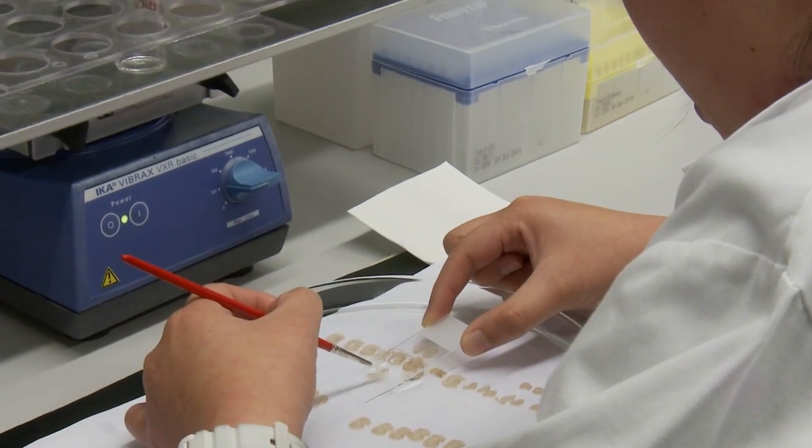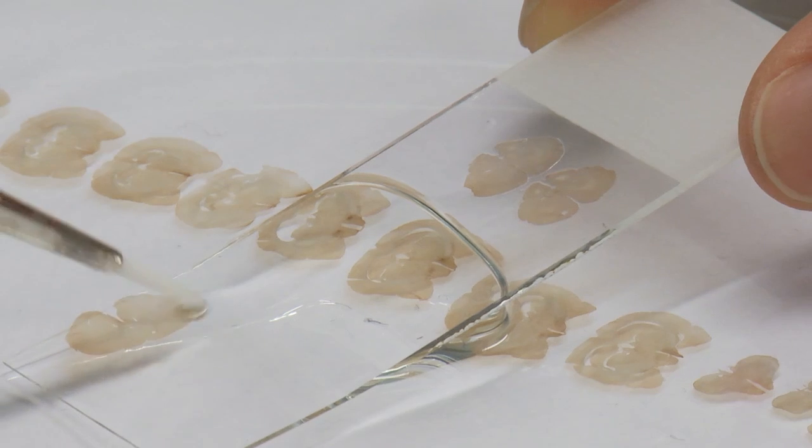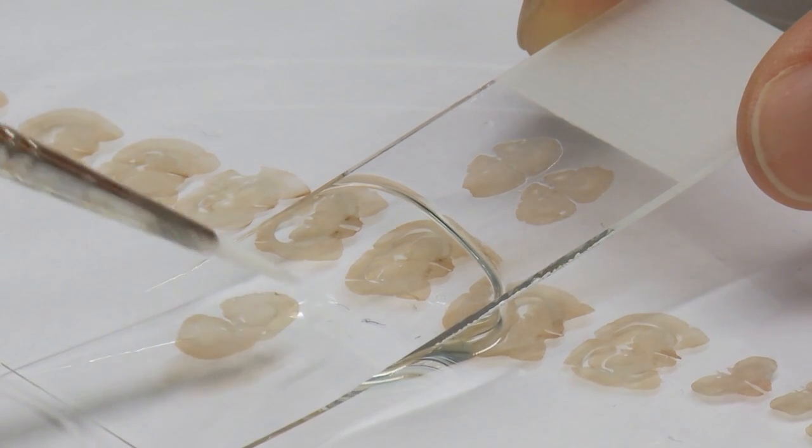Okay, can you explain this? Why do you stain them? This staining helps us to visualize certain populations of neurons that we're interested in so that we can have a look at them under the microscope later on.